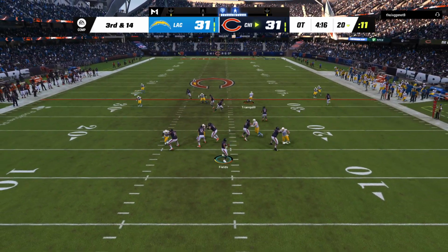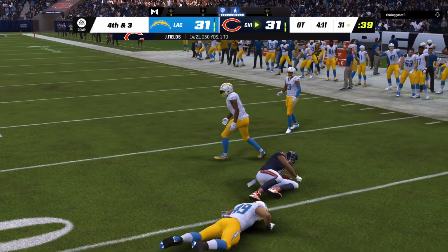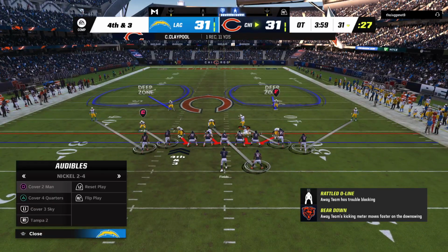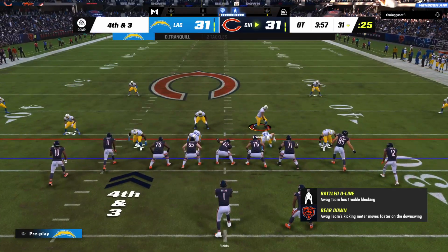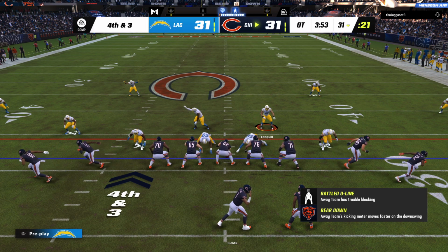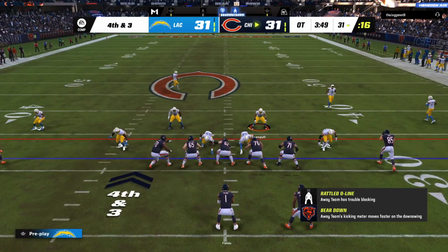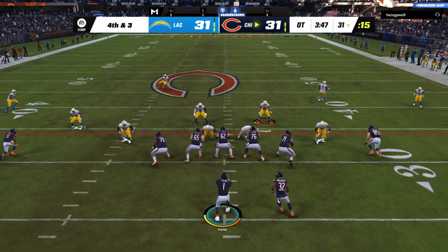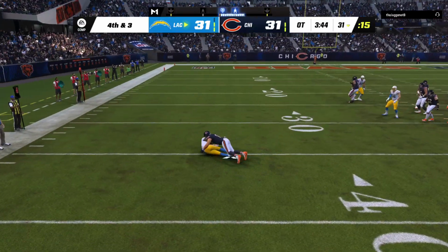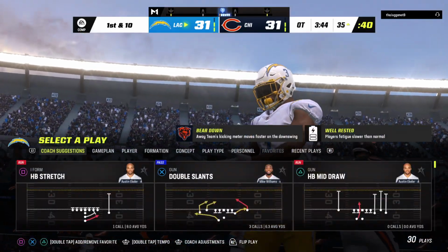Here's Fields. This is Chase Claypool on the receiving end. And he's going to be brought down short of the first at about the 31-yard line. On 4th down, Fields. Oh, and it's intercepted. Derwin James with a pick. And the Chargers are going to take possession.